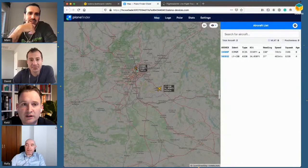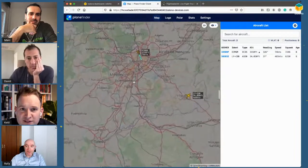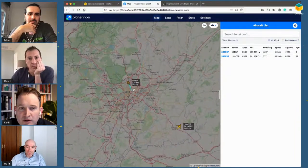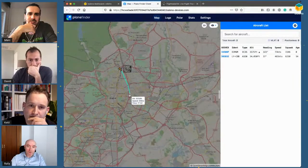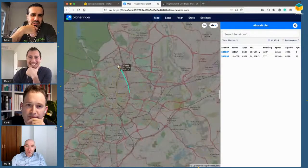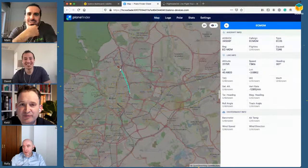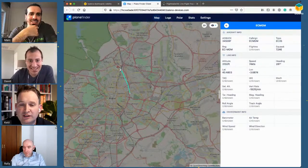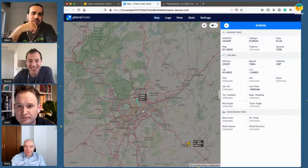Yes. See, that's what I'm receiving right now, and I have information of the track. This is the path, the different points that I've been receiving from this plane. Is this a drone or what is this? No, that's a helicopter. Look, that's the UFO. Yeah, that's a helicopter. It's probably the police flying over. Coming to get you.